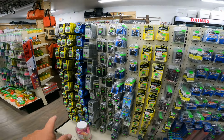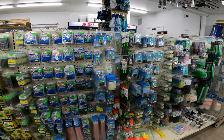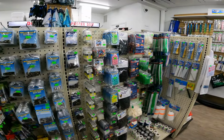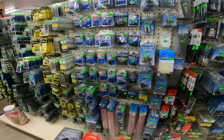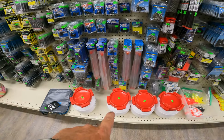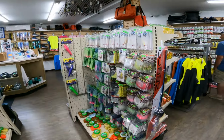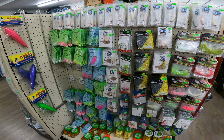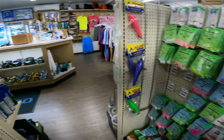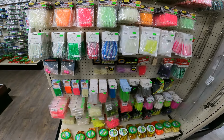Here's your terminal tackle, swivels, snap swivels, barrel swivels, crimps, rubber bands, all the accessories you need. Got your Gulp holder down here in the bait mule. Back toward the counter, you're gonna find some flounder rigs and stuff on these small end caps, bucktails, squids, mylar skirts, $8.